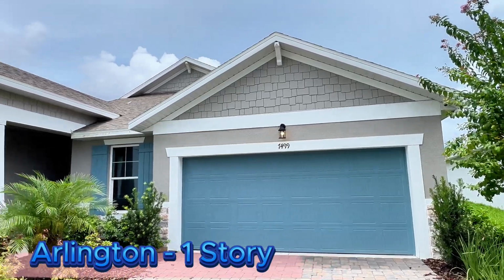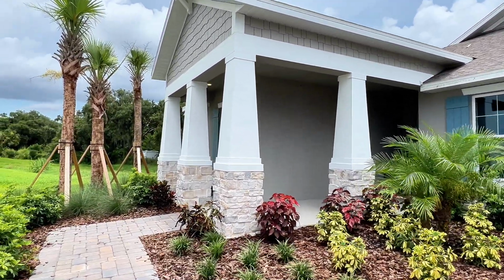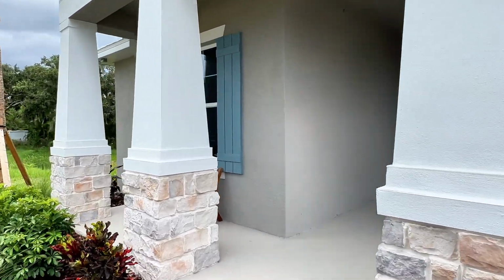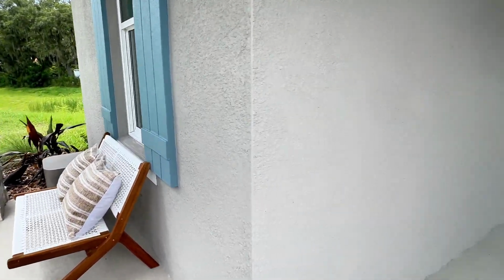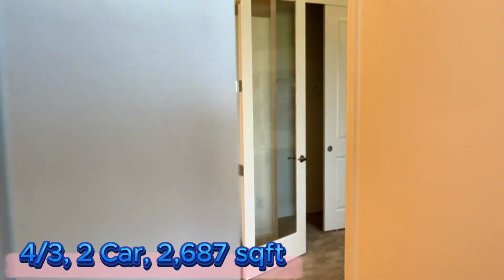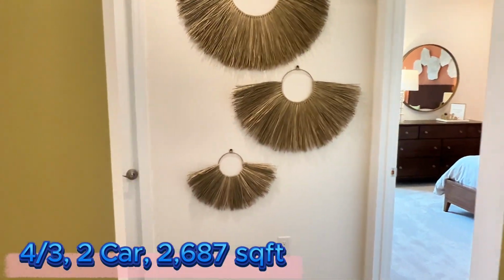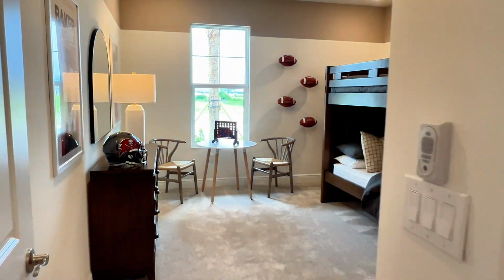The second model on site is the Arlington. Now this one is a single story. If you do the Arlington 2, that's when you would add a second story to this one. This one's a 4-bed, 3-bath, 2-car garage, 2,687 square feet, and let's take a look around.